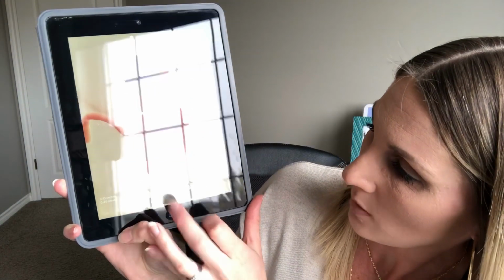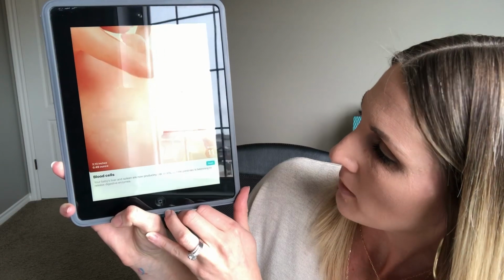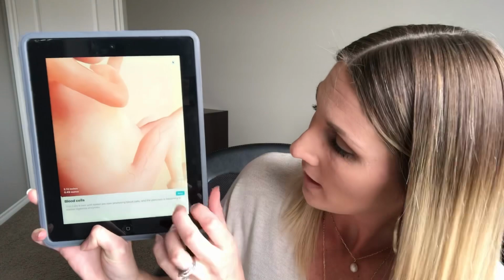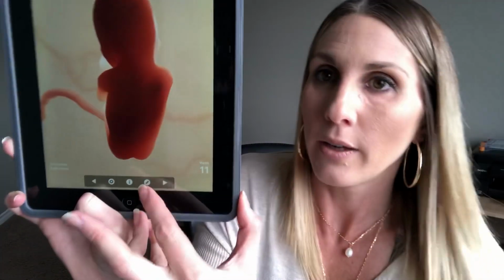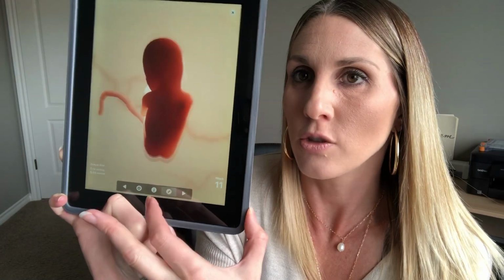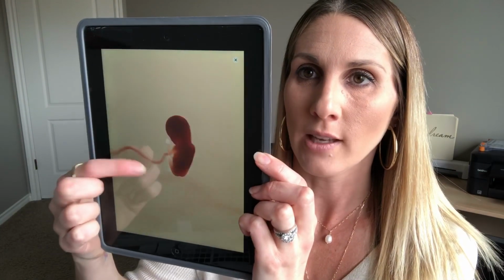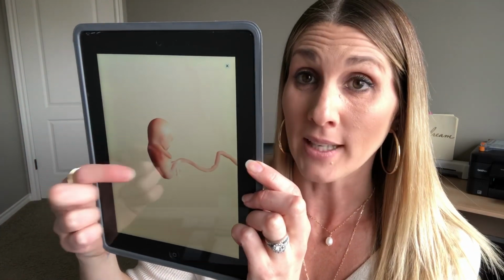In week 11, your baby's liver and spleen are now producing blood cells and the pancreas is beginning to release digestive enzymes. Another thing I forgot to show you is this little button right here. When you push it, it actually shows you the actual size of the baby. I should have showed you that for all of the other ones. So this is the actual size at 11 weeks.